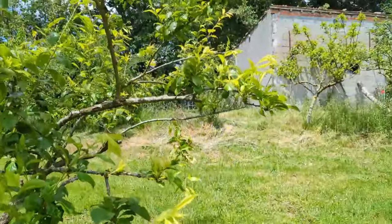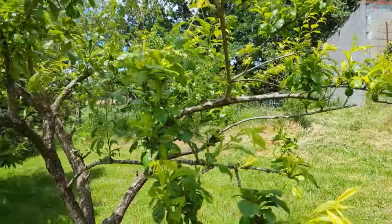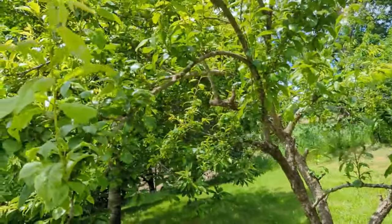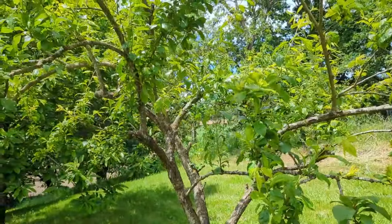I suppose it depends how much rain we get. You know, if we have a very dry summer, the tree will drop the fruit and we won't have a harvest. But at the minute it's looking quite good, especially on the apple front.